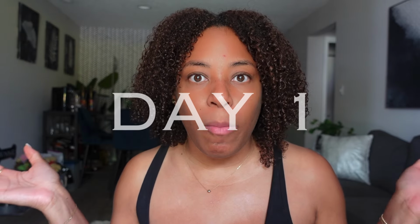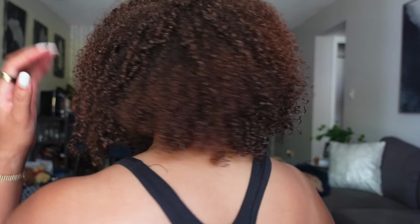So this is my hair completely dry. I did dry it about 50% with the diffuser. And then, as mentioned, it is warm, air drying. It took literally no time at all. And this is the look you will achieve.